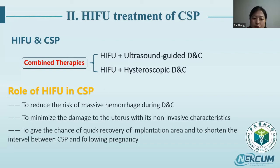So the first is to reduce the risk of the massive hemorrhage during the following DNC and to minimize the damage to the uterus because it is non-invasive and keeps the integrity of the uterus, and maybe can give the chance of quick recovery of the implantation area and shorten the interval between the scar pregnancy and the following pregnancy.